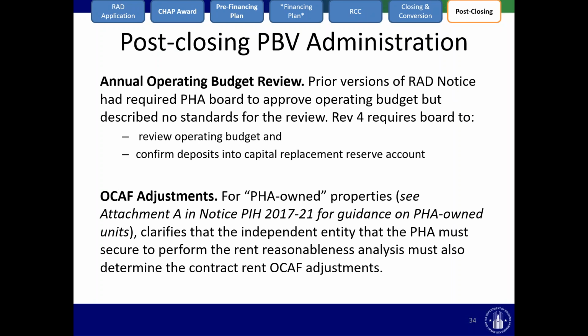Revision 4 makes two relevant changes to PBV administration post-closing. So first, prior versions of the RAD notice had always required the PHA board to approve the operating budget, but had never described the standards by which the board should be approving that budget. Revision 4 requires that the board review the operating budget and confirm that the deposits to the capital replacement reserve account have been made and are being made.